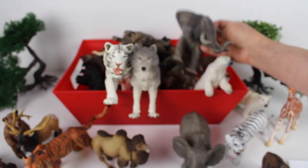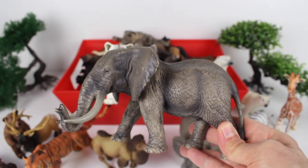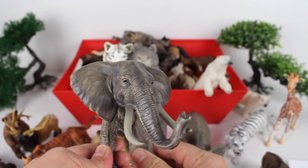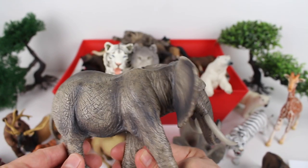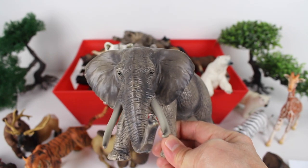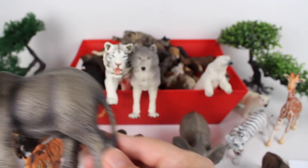Here is another African elephant. These males are very strong, and you have to be careful. You never want to approach these in the wild, as they can also be very aggressive and have been known to even stomp on the vehicle. African elephant.